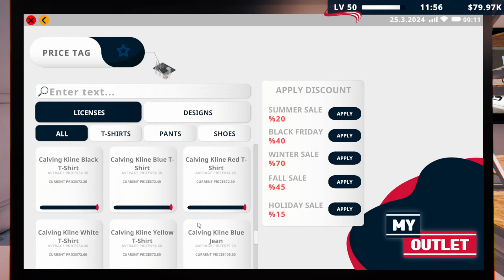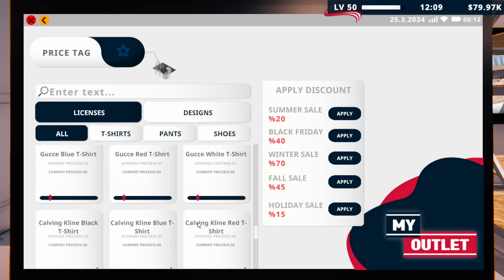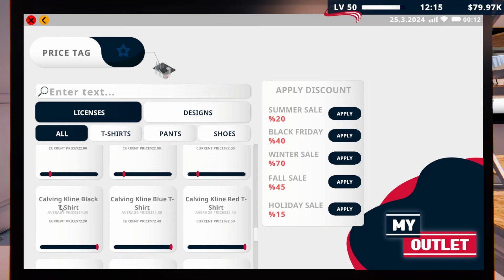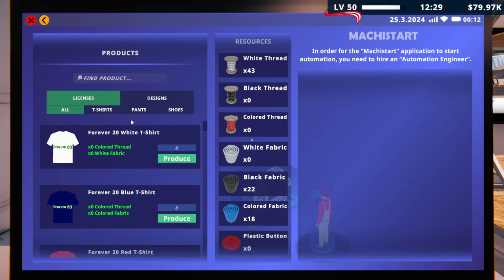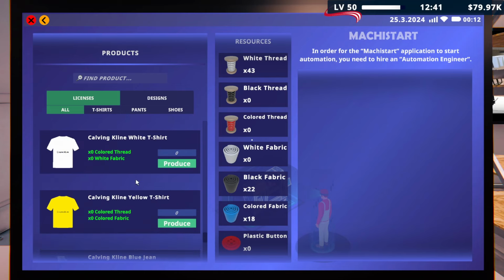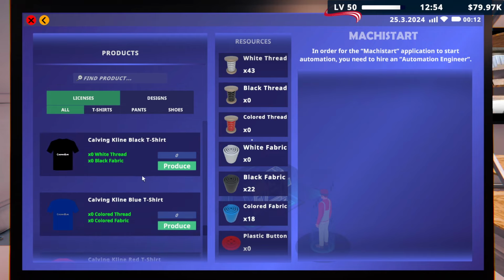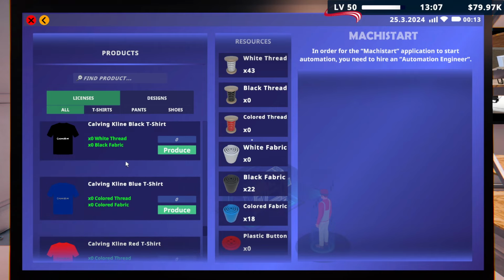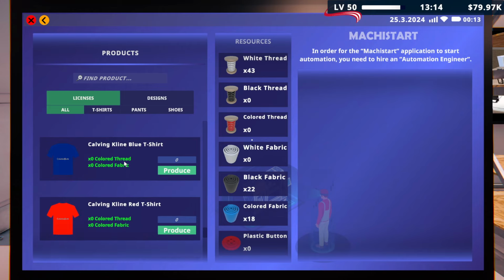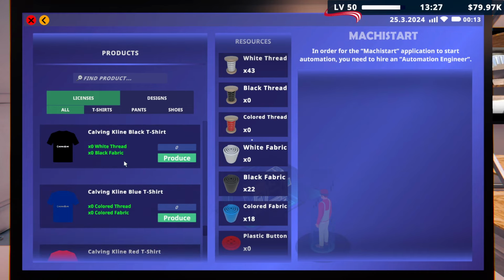So in order to make some of the shirts, if we wanted like 4 boxes of each of the shirts, let's see. Oh man, now I got to think about what the shirts take again. So let's go into the machine and go down to the shirts. How much are these going to be? We need colored thread, colored fabric. So we'll need 10 white thread, 40 colored thread, 30 colored fabric, 30 white fabric. No, 30 colored fabric, 10 white fabric, and 10 black fabric.